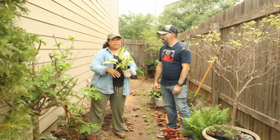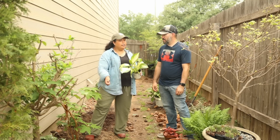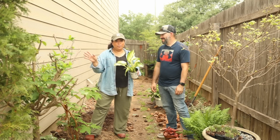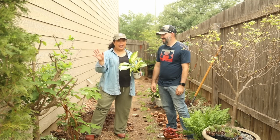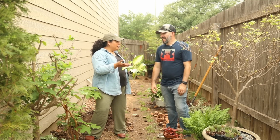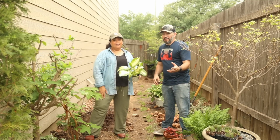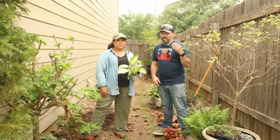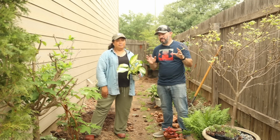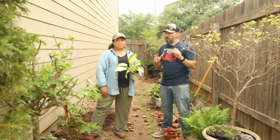Now, we do have slugs here. I get you guys now. We didn't have any slug problems at the past garden, but that was because we had frogs. We had a small pond. Just in case you want to know, the water feature definitely helps in a garden, as long as you keep it free of insects like mosquitoes, but even then they'll get eaten.